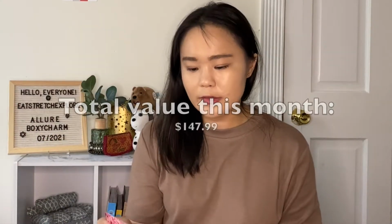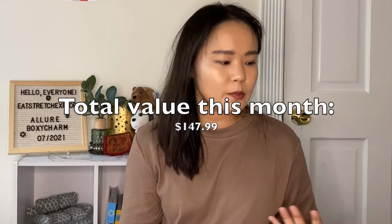So I don't know if you were a paying member, if you were able to choose your color or anything like that. But I have noticed for the past 2 months with BoxyCharm, I've been getting very light color eyebrow products. I don't know if there's some sort of setting that I messed up in my PR survey, but that's just something I've noticed. Overall this month in the BoxyCharm, I thought it was a pretty good mix.